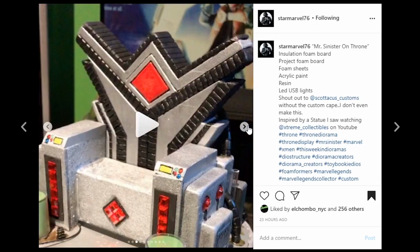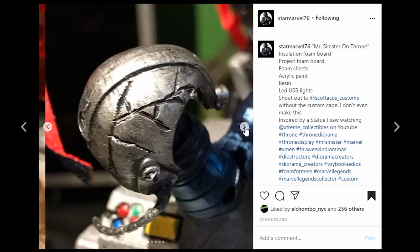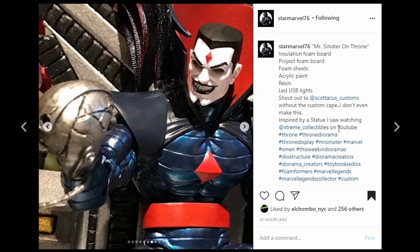You did a great job, as always. Your work is always so good, and it's so unique and creative. You're always thinking outside of the box, which is fun to see. Your dioramas never seem to be the same each time. It's awesome. So great job.